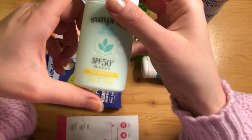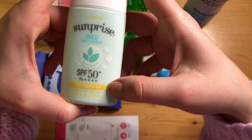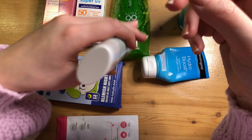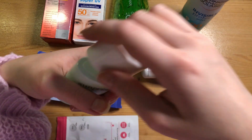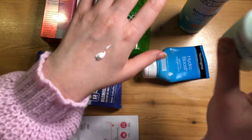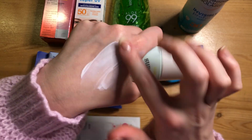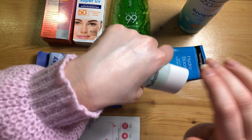So least favorite is gonna be the Etude House Sun Press Mild Airy Finish SPF 50 PA++++. I actually still have product in this one. This is like one of these shaking, fluidy sunscreens. It's a nice sunscreen, but it's not as fluidy as I would prefer, and it's a Korean brand and it's super white. Like no matter how much you rub it in, I think you can see it.